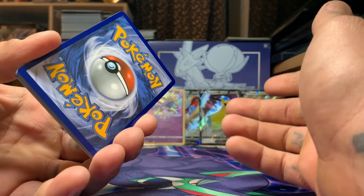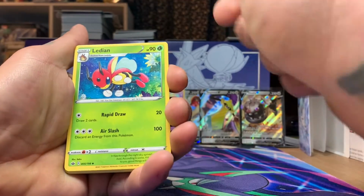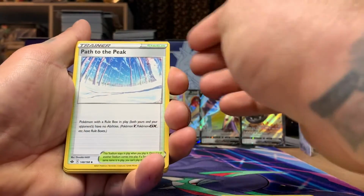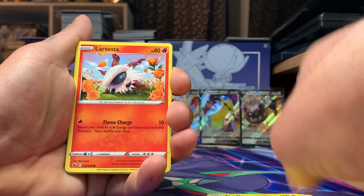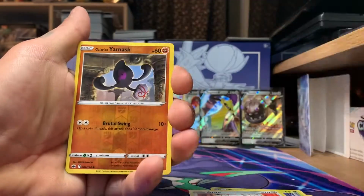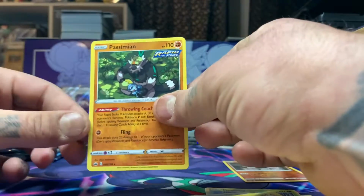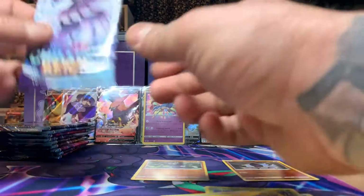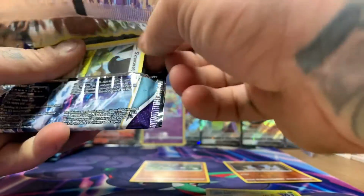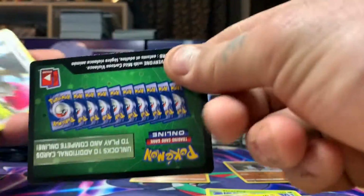So we're going to go with a metal. Yes! We finally got my energy. Lettuce in. Puff to the peak. Flaffy. Lavender. Delibird. Dealing. Aaron. Blitzle. Yamask reverse. And a Passimian. We only need four reverse holos from Chilling Reign to complete them. We need a Snorunt, we need an Inkay, we need a Galarian Weezing, and we also need another one, which I cannot remember.